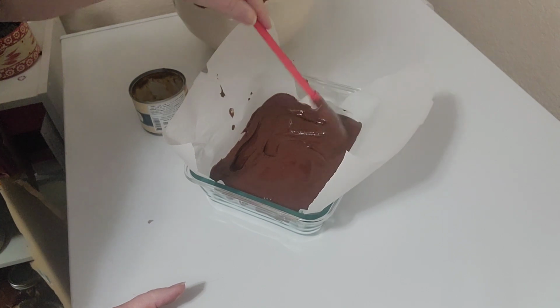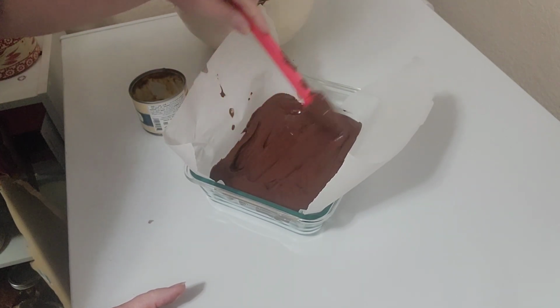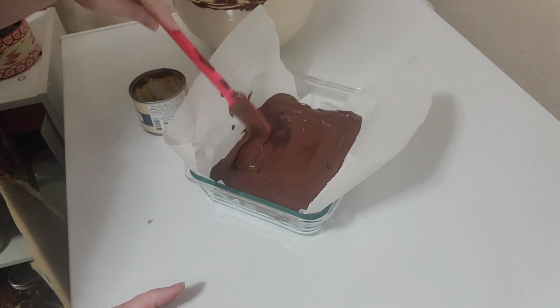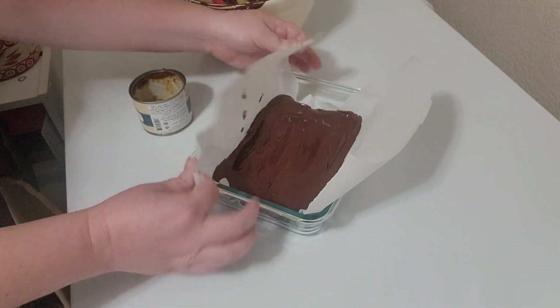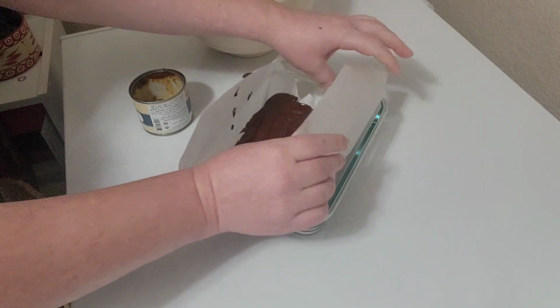Now the sweetened condensed coconut milk says it needs to be used within 3 days after opening. So I don't know how long this lasts and is good for in the fridge, because this is my first time experimenting making this. So just keep that in mind when you're looking at it and you are trying this out.